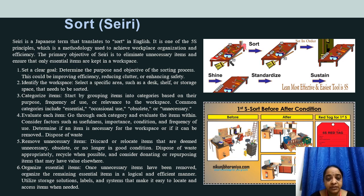The primary objective of Seiri is to eliminate unnecessary items and ensure that only essential items are kept in the workplace. The steps under Seiri are: set a clear goal, identify the workspace for each piece of equipment or item in the industry, categorize the items based on their usage and requirements, and evaluate each item. Is it essential or not, or should it be kept in this particular place or not? Then remove the unnecessary items. Once we remove them, we can easily organize the essential items.